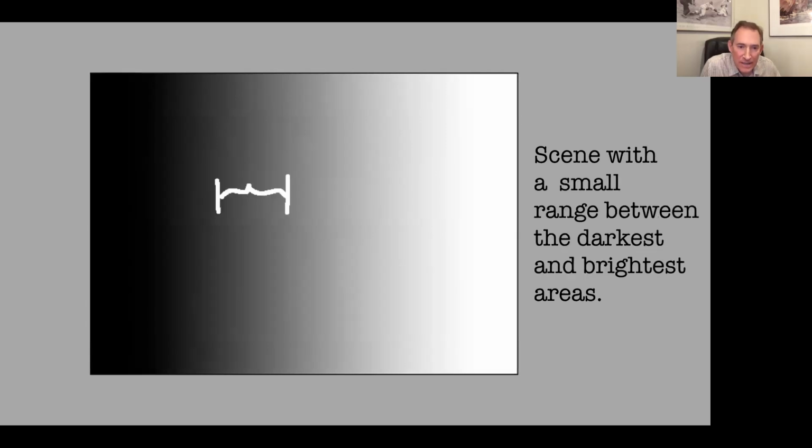If you imagine the scene, in this case, is between those two vertical lines. You know, to the left is a little darker, to the right is a little lighter, but basically it's a pretty narrow dynamic range.